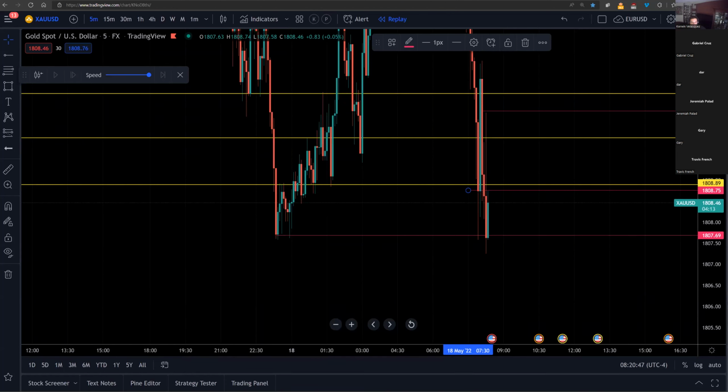We have some news coming up. It's not high impact, but you're getting some news. That might be the push we need to get past 1807. But on my charts, 1807 is a pretty strong level. I close another 50% on this specific trade. I'm going to let the trade run.